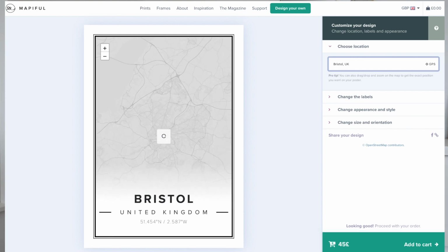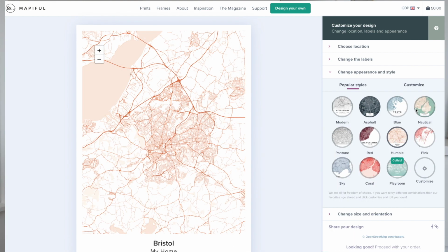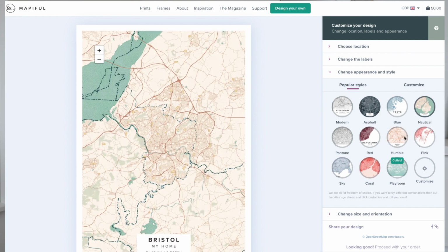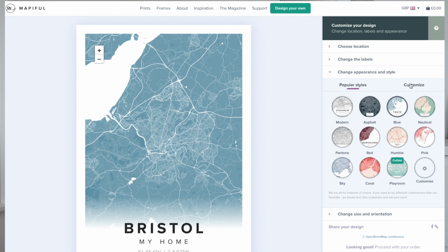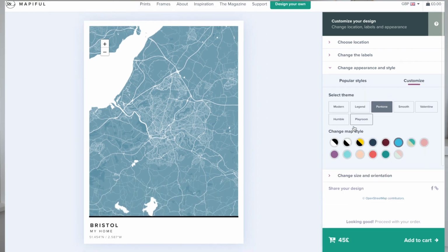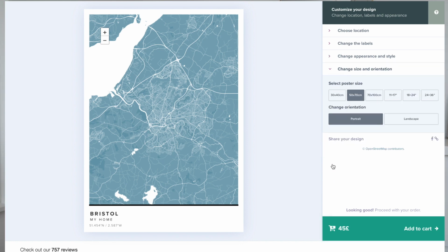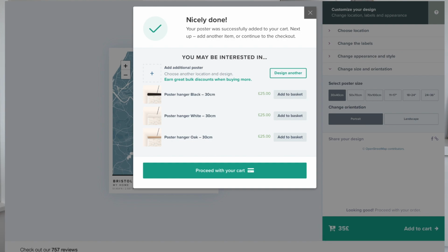You can customize everything including the labels, and then you can change how it looks. Then I'm going to come over to customize, and you can click through all these different styles as well. My personal favorite is the Pantone. I think this looks so cool and minimalistic. And then you can change the size as well. Just as a guide, the 30 by 40 is a size A3, so this is the smallest one, and then they all get much bigger, so they are a real statement piece.